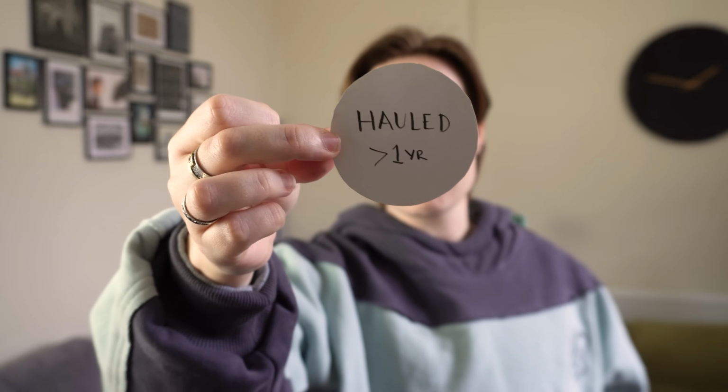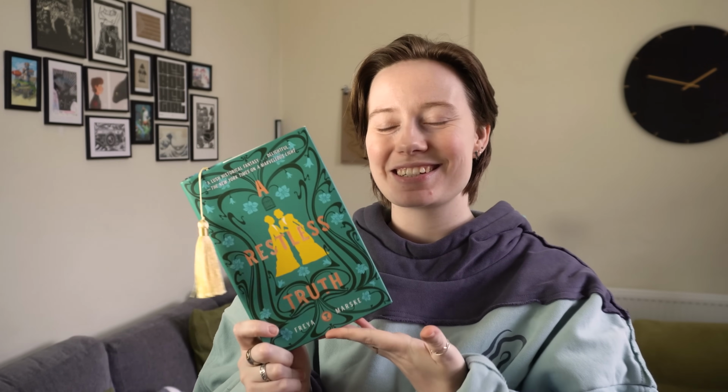Yellow is hauled over a year ago. There was an obvious answer for this prompt, hauled over a year ago. I'm just mildly resistant to do it. And that is A Restless Truth by Freya Marske. I have read Marvelous Light twice and I love it. And then I started this in January and I got 50 pages in.